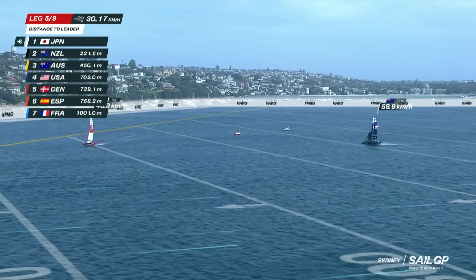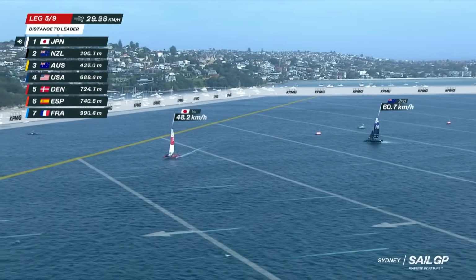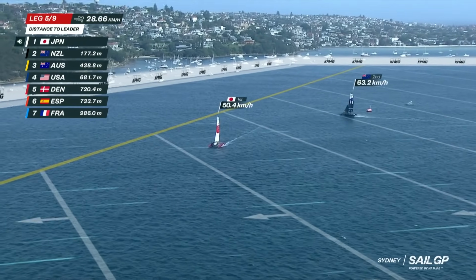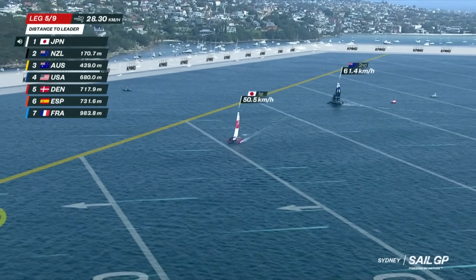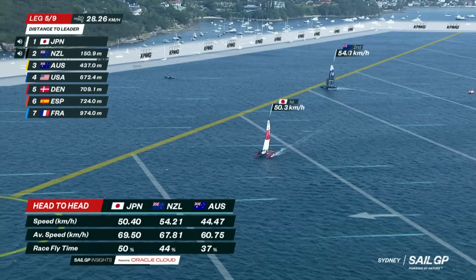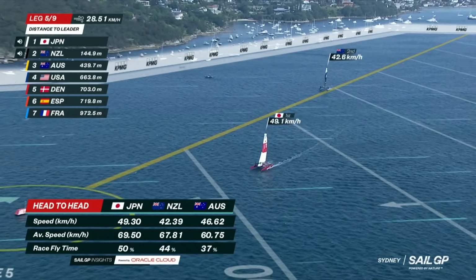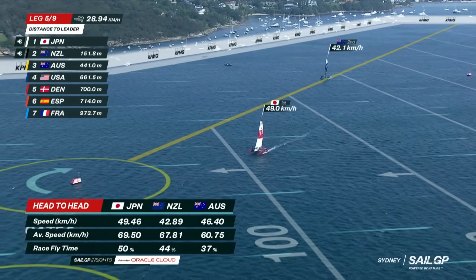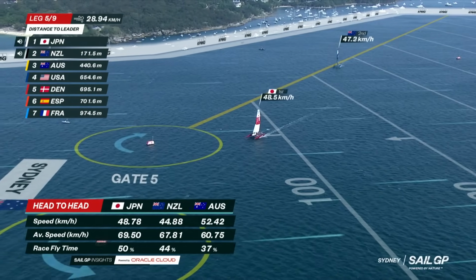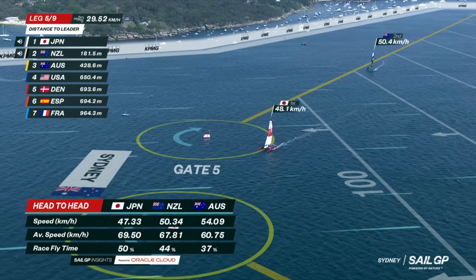And what's going to happen at the back of the fleet? He needs a favour from either Denmark or France, relative to Spain or USA, to get him in the final. It's tight, but it's out of Nathan Outridge's hands now. He just needs to sail smooth and calm, cross his fingers and see if it's his lucky day. Exactly, and Japan and New Zealand have got enough of a step away on the rest of the fleet that you could kind of lock those 2 positions in, but Denmark is the key boat here. Denmark could overtake Australia and knock them out of the final.